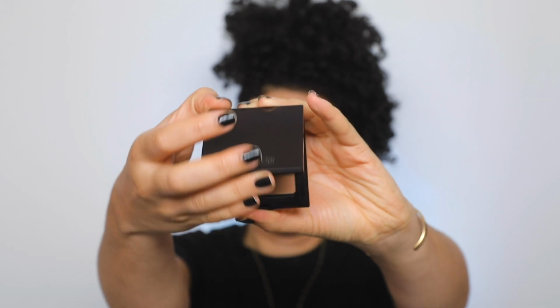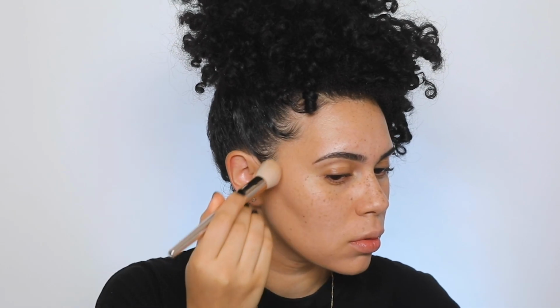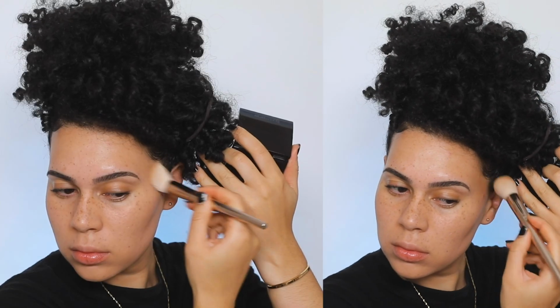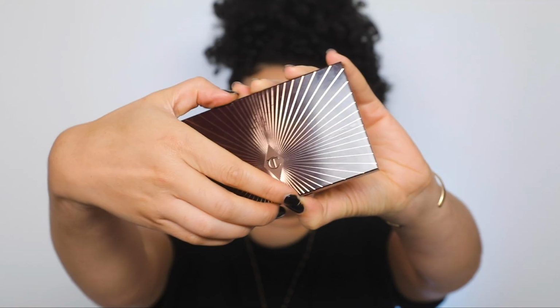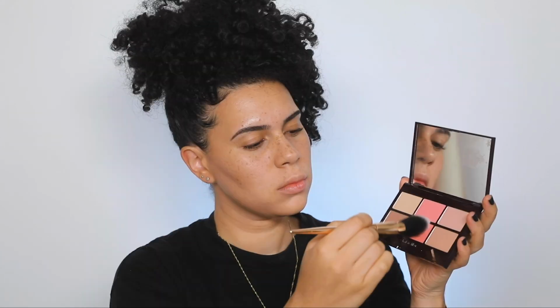I'm obsessed with this if I want to get a quick base done. I just use my fingers to blend it in, and it's super fast and easy. To bronze up the skin, I'm using the Laura Mercier bronzer in Soleil. For blush, I'm using something a little bit bright, and I'm going to use the Charlotte Tilbury Glowing Pretty Skin palette.